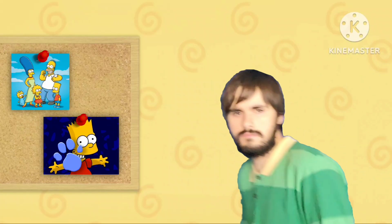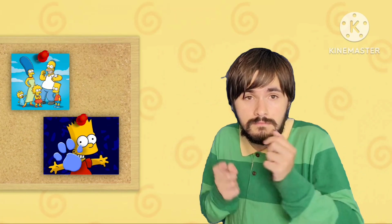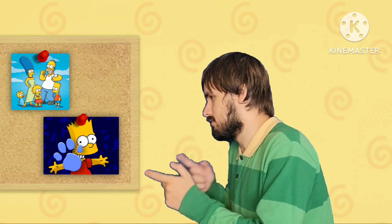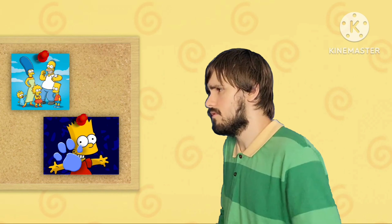A clue! A clue! You see a clue? Where? Right there! Oh, there it is, right there on the bulletin board. And it's on this picture of Bart. Well, you know what we need? Our handy-dandy... Notebook! Notebook, right.